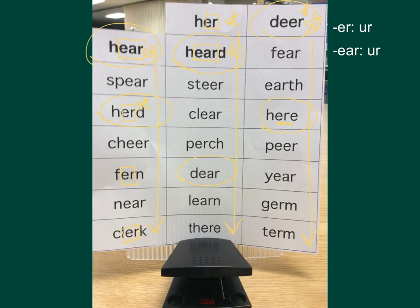Next, I have another combination that makes the sound, which is EAR, such as in the word heard that we already spoke about earlier in the middle column here. And I'm looking through my words, and I'm looking for another EAR spelling that says the same sound. Here I found one, middle column down here, we have the word learn. Also in the beginning of a word, third column, the word earth. And I'll let you go ahead and see if you can find any more. But you're listening for the sound with EAR.